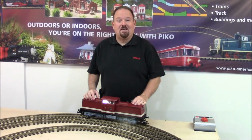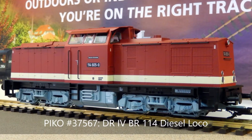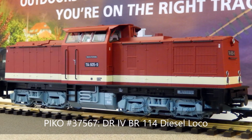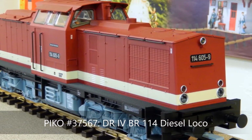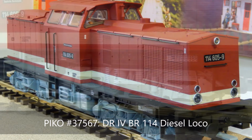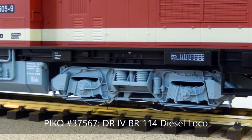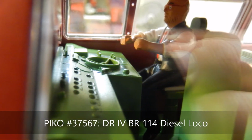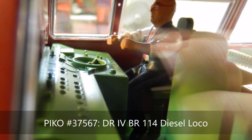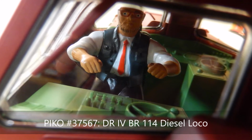And next up is a BR-114 diesel locomotive of the East German Railways. To our American eyes, this looks more like a freight locomotive, but these also pulled passenger trains on local branch lines. So this would be equally at home pulling a freight or passenger train on your layout. It's got 2 powerful motors, so it's a great puller, but it's also just a medium-sized loco, not overwhelming for even a small layout. And of course, like all PIKO items, it'll go around even the sharpest R1 curves on your railroad.